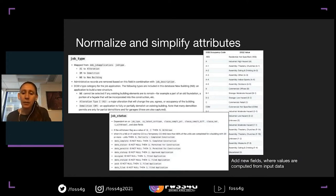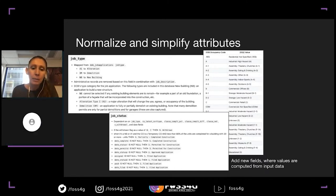And lastly, we add new fields, and we compute values from the input data. This is an example of the job status field to say, is this job filed, is it complete, or is it permitted, which is really important for an end user to understand where this project is in its process. Did the applicant just submit a request for a permit, did they really start construction, or is the job all done? Instead of going through codes and looking up different dates, we consume information from several fields to come up with one attribute, which makes it really clear to a user where that project is in the process.